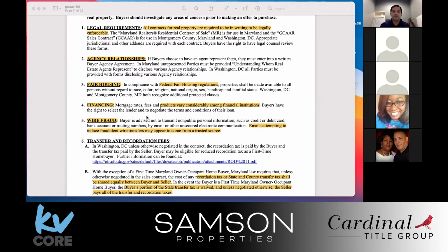Financing, mortgage rates, fees, and products vary considerably among financial institutions. Buyers have the right to select a lender and to negotiate the terms and conditions of their loan. So we definitely want our clients to be qualified before we take them into any property, before we invest any time on a search. So you refer 1, 2, or 3 lenders that they can speak to, and just explain to them that it is their choice. Even if you ratify a contract with a particular lender, it doesn't obligate the buyer to close with that lender. There's still the opportunity, if we can bring them back to First Heritage, for example, to talk to First Heritage, even though the contract is ratified.